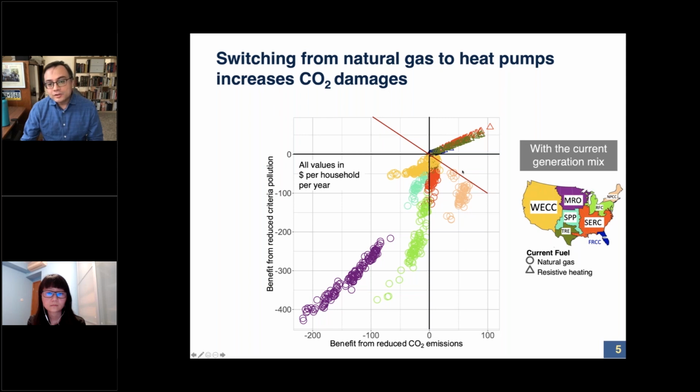And the red line that you see here is drawn so that any point that is above this line is such that the sum of both those damages is positive, and any point that's below this line is such that the sum from both those damages is negative. So if you're above this line, switching to heat pumps reduces environmental damages, and if you're below this line, switching to heat pumps increases environmental damages. So what you see here is that if you're currently using resistive heating, it's a no-brainer. Switching to heat pumps actually reduces environmental damages.